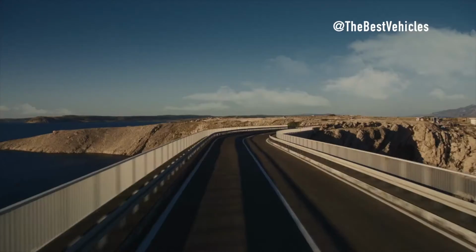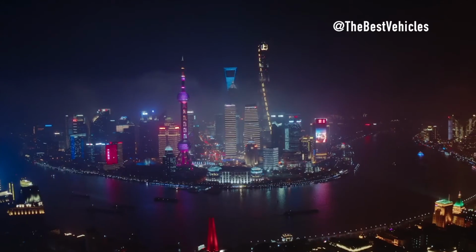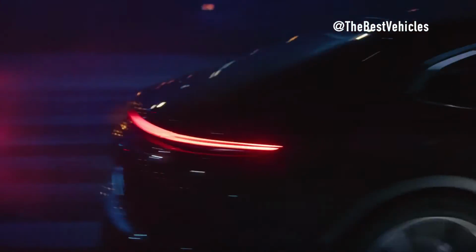Preparation for electrification. Porsche Leipzig not only focuses on design and performance but also prepares for the future with electrification technology and clean infrastructure from renewable electricity sources.